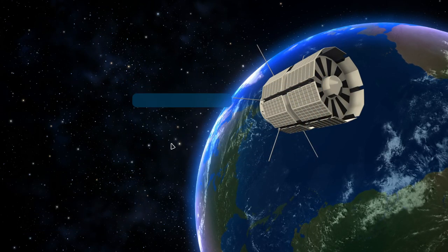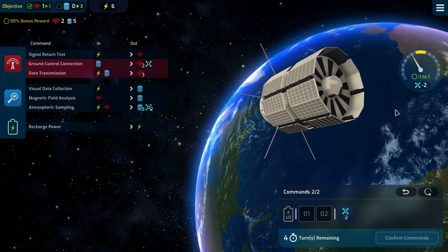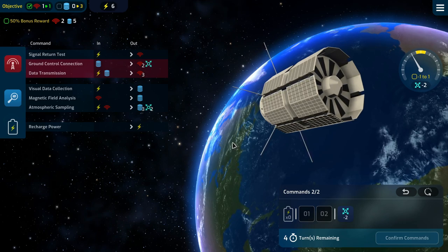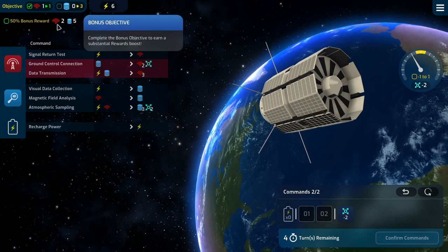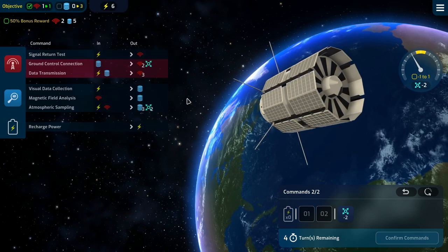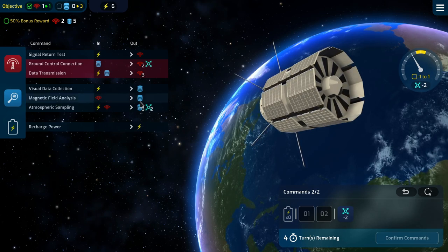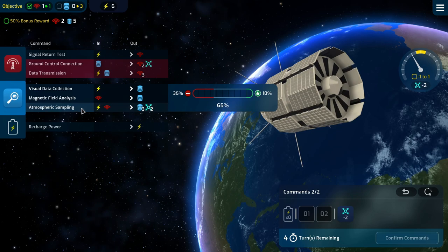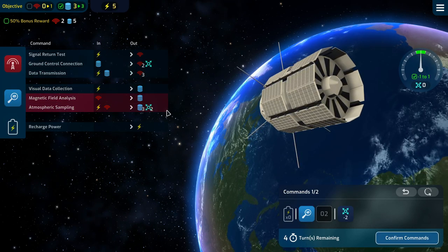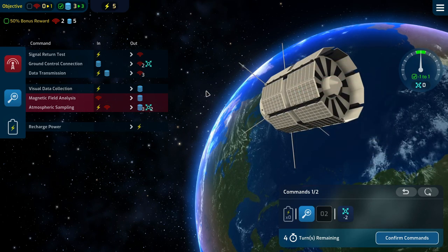Okay. We need to contend with drift. We need it to be -1 to 1. It reduces by 2 in return. We need 2 comms, 5 nav. We already have a comm. So why don't we do an atmospheric sampling that spends our comm but gives us 3 data and takes us into range.